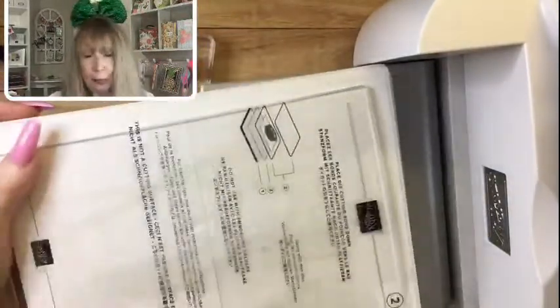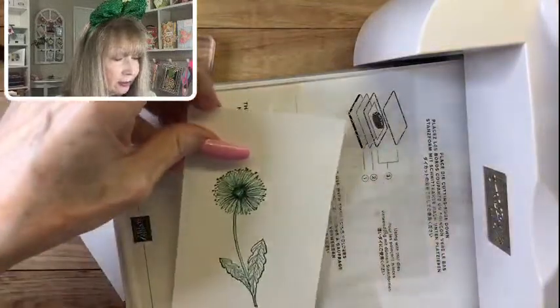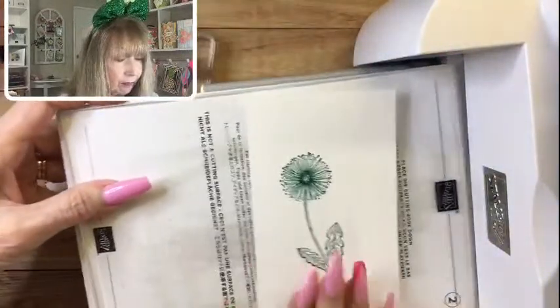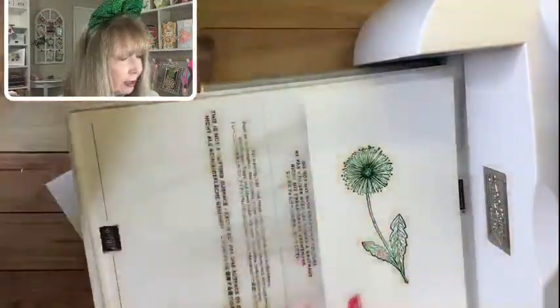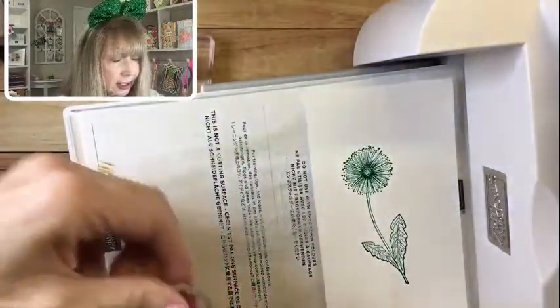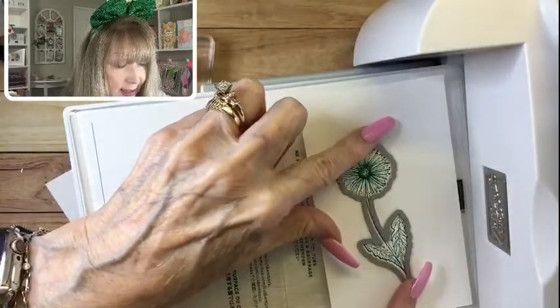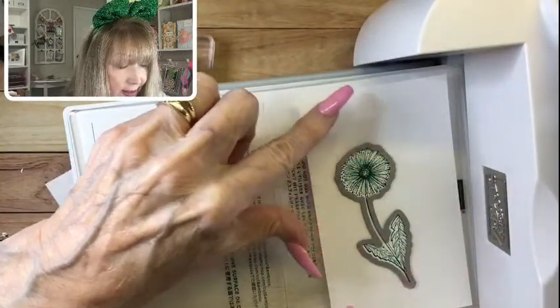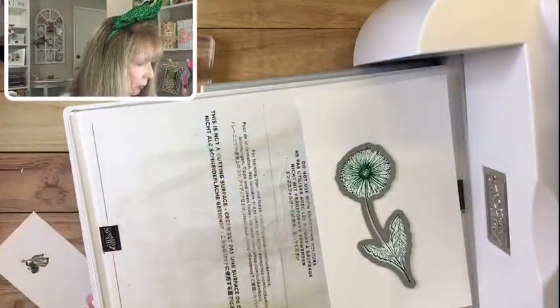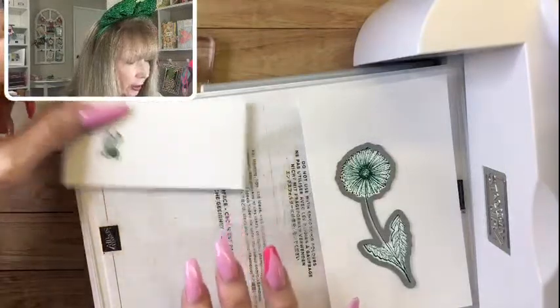So we're ready to go. And I'm going to try to do a bunch of die cutting all at one time. So the first thing we have is our dandelion. I don't know if I can do it all. Let's give it a try. So here's the die from the Dandy Wishes die set for the dandelion. Okay, here is the little, I don't know if I can get it all on here, but we'll try.